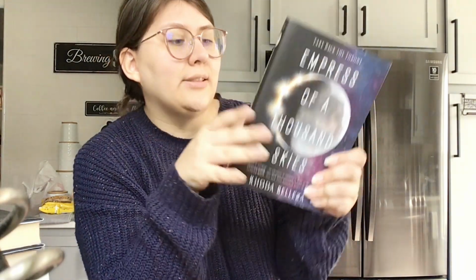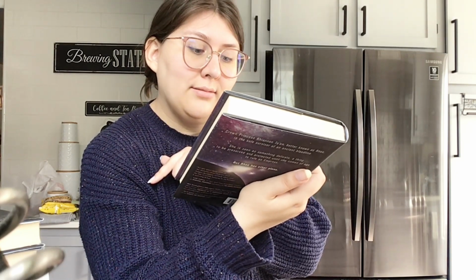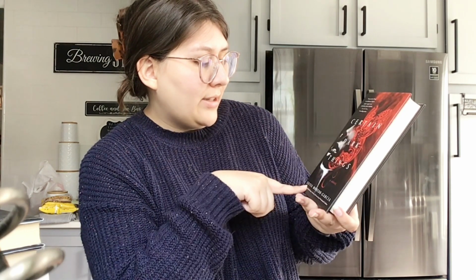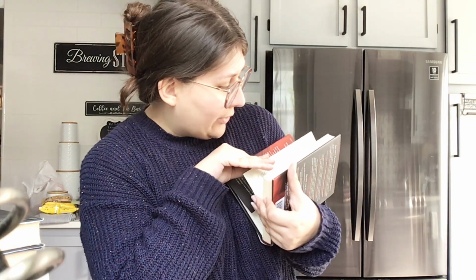Then, not a special edition, but this is called Empress of a Thousand Skies. I guess something to do with sci-fi. Seems like the author of And I Darken reviewed it. Then we have Certain Dark Things. Oh, by Silvia Moreno-Garcia. Maybe I'll keep this one. I have to read the synopsis though.